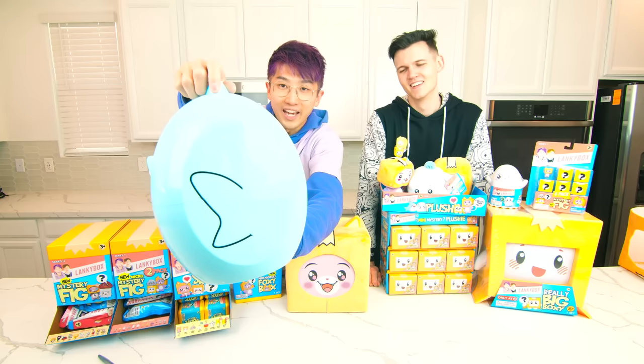What did I get? Squishy. No way. I got glow in the dark baby ghosty squishy. Wait, what? That is crazy, bro. That one does glow in the dark, guys. Last but not least, I got some more stickers, guys. This is so lit. So much stuff glows in the dark, guys. I got sticky and candy stickers, bro. Wow, that's a sticky sticker.